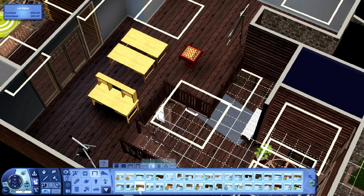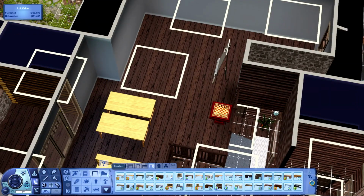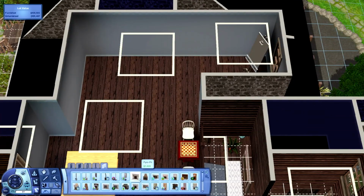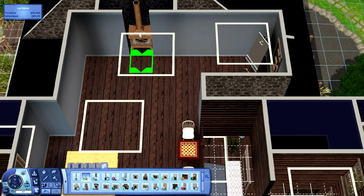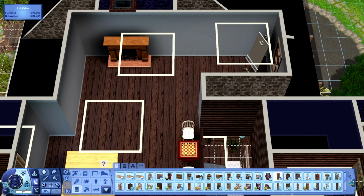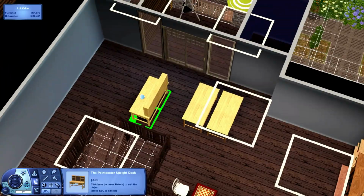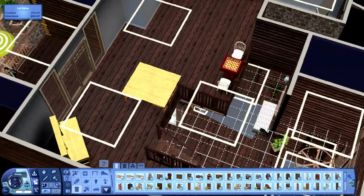So upstairs, what can your children learn? Well, they can learn the logic skill from the chess table, they can learn the painting skill from the easel, and I'm going to put in a fireplace because who doesn't like to study by a fireplace? I used to love going to the libraries when I was at university, and a lot of the libraries had fireplaces, and it was just so cozy.